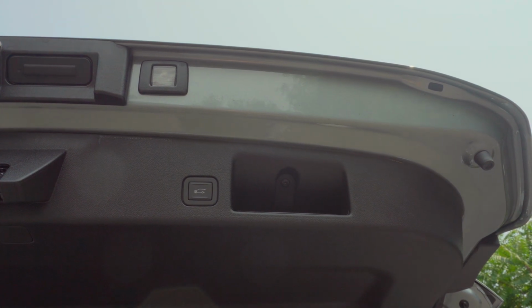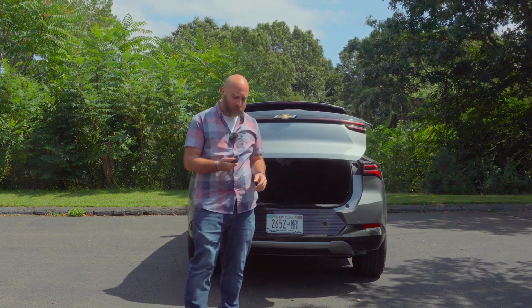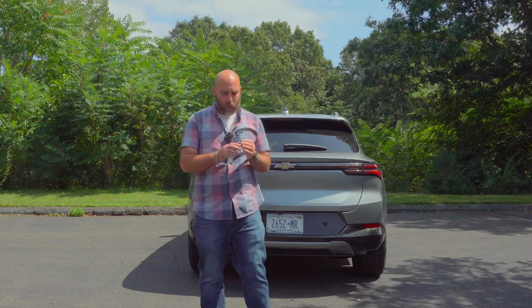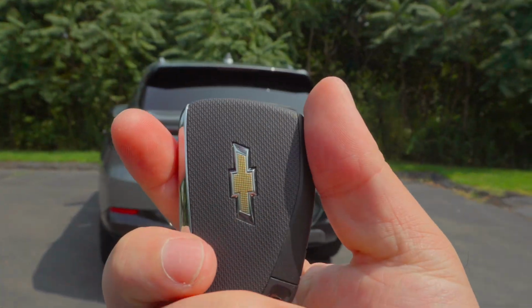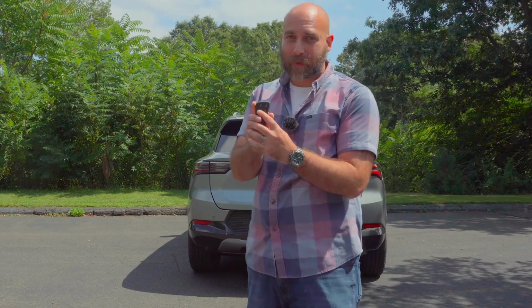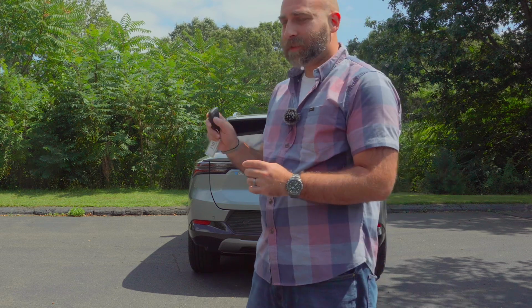Now, if you don't want to use the button, you don't want to stand there and look like an idiot when you're just standing behind here waiting for it to open, you can also use the key fob, of course. Just double tap right there to open the back. And then you've got a remote start feature as well on this one. Always love to see remote start.